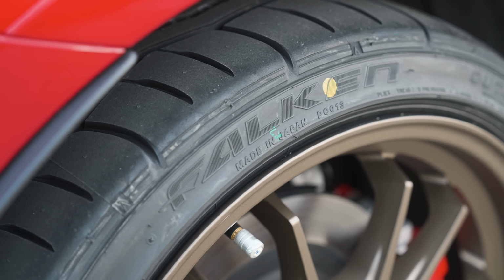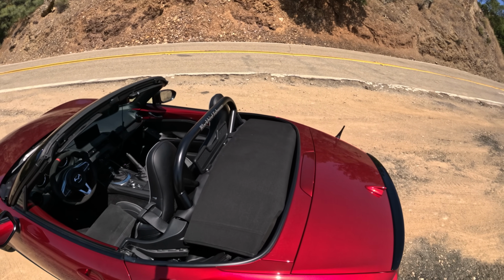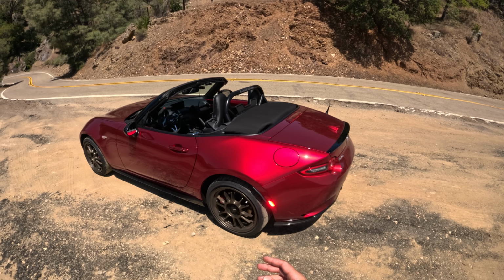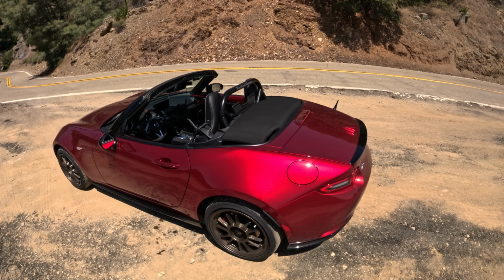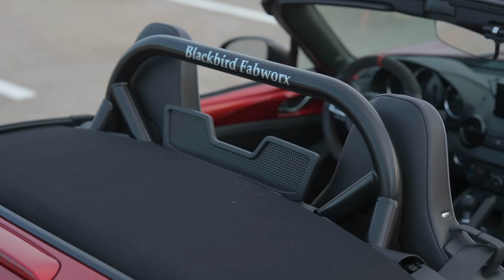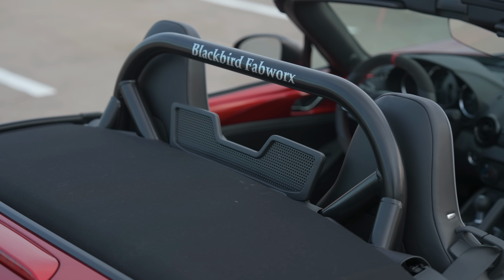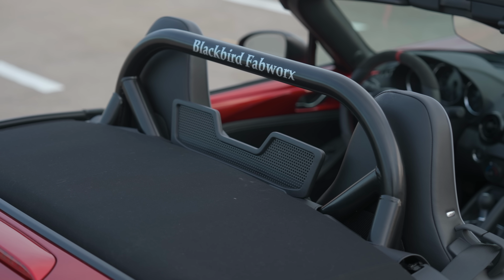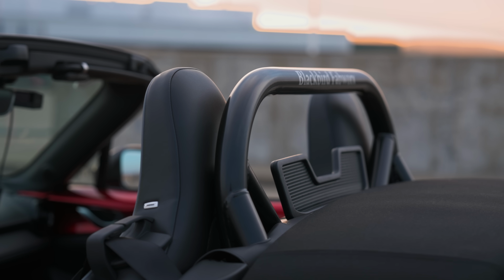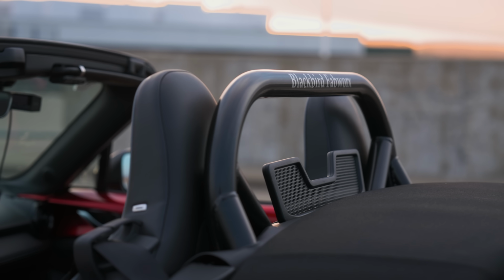The other thing you probably noticed is this right here, the roll bar. This is the Blackbird Fabworx roll bar. There's essentially 2 roll bars you can do, Hard Dog or this. This one is a little bit pricier, but it installs cleaner, and I opted for these optional covers that hide the various cuts you have to do in the trim piece. So it looks a little bit closer to OEM. And shout out to Saki Bomb Garage and MiataSpeed in Fremont, who actually did the work. They did an awesome job. And that is what's gonna let me do my track day.